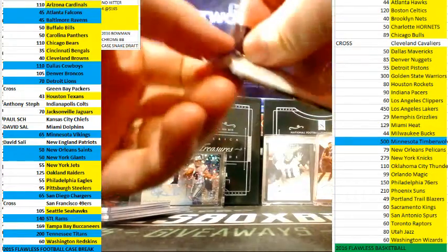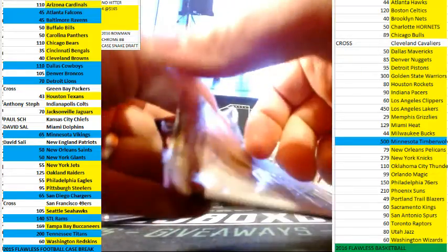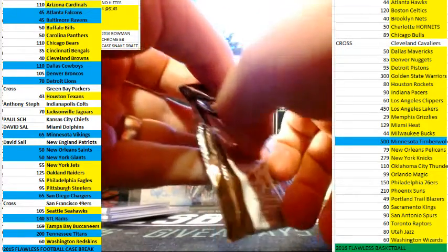Last pack, and then we'll do the jersey. If you guess the helmet, that is, team, you get $5. Team and name, you get $20.